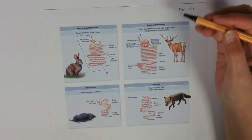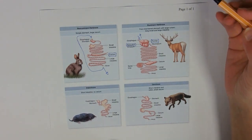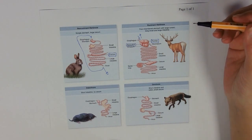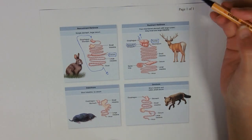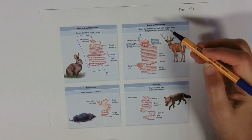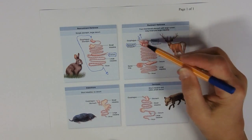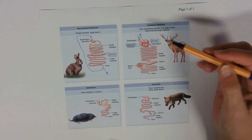And actually the largest ruminant is the giraffe, so think about the problems a giraffe has chucking up from its stomach all the way up that neck and into its mouth. Once it's gone through the rumen, and of course you need loads of saliva to get the food down and back up, and so they do a lot of dribbling.